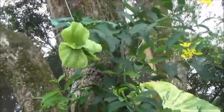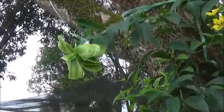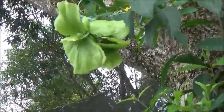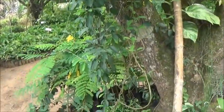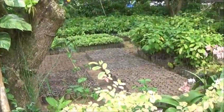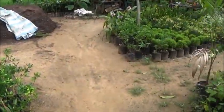If I can get a little better perspective on that so everyone can see it. Because that is amazing. This one is a vine. But I just cut and then I plant. Well, I can see this is probably going to be a two-part video. It is Luya.